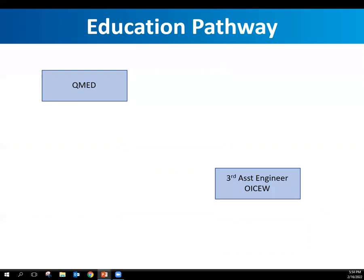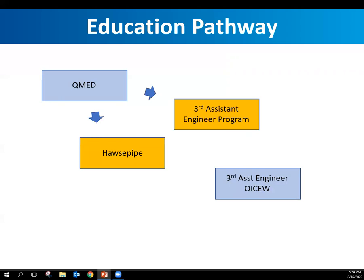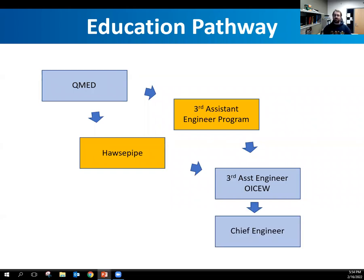And so again, there are two ways to do that. You can take a third assistant engineer program, or you can go up the hawse pipe, either through more schooling or just experience, working your way up to becoming a third assistant engineer. And then as you become a third assistant engineer, you'll work your way all the way up to the chief engineer. So the chief engineer is in charge of the entire engine room. He is at the top of the totem pole down in the engine room, and he knows how it works, how it operates, how it's supposed to sound even.